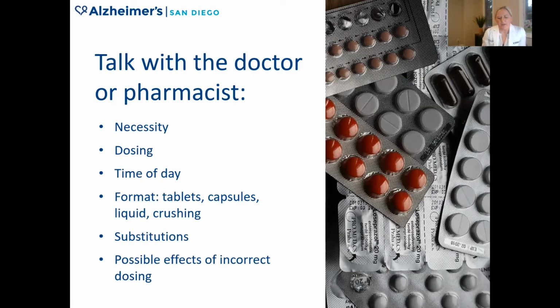So I just want to touch on a few things as we finish up the medication part. The medications that we take, over the counter or by prescription, all have risks, and they all have benefits. So it's really important that you always have a conversation with your doctor, your provider, or your pharmacist about necessity. Do an annual medication review, looking at the dosing. Is your dosing the appropriate dose?